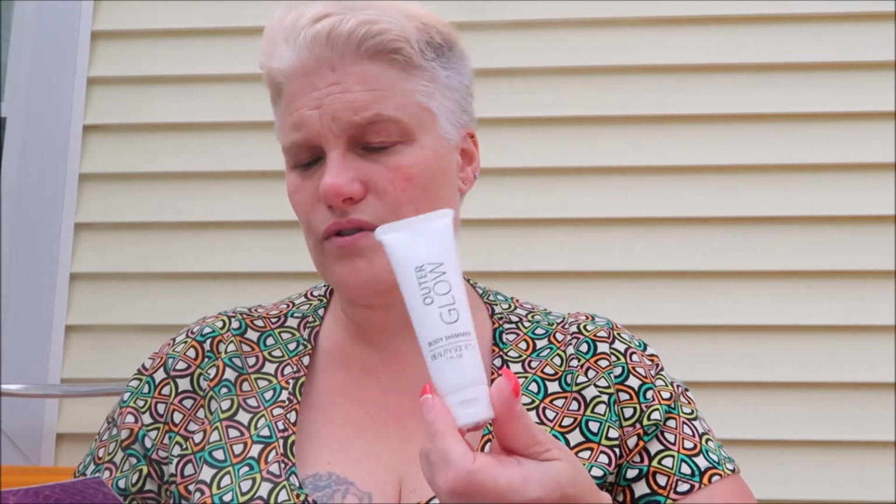Outer Glow. New and improved. So I guess they had this. I didn't even know that. I thought it was a new product. Shimmer, shine, and glow all over this summer.